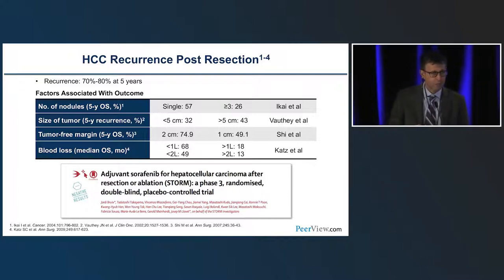It's related to tumor burden at presentation, but keep in mind this is a field defect. So the recurrence is not just from the tumor you resected, but you can have de novo new tumors develop because the soil, so to speak, is bad, right? The cirrhotic liver is a pre-malignant organ, and that's what makes transplant attractive.